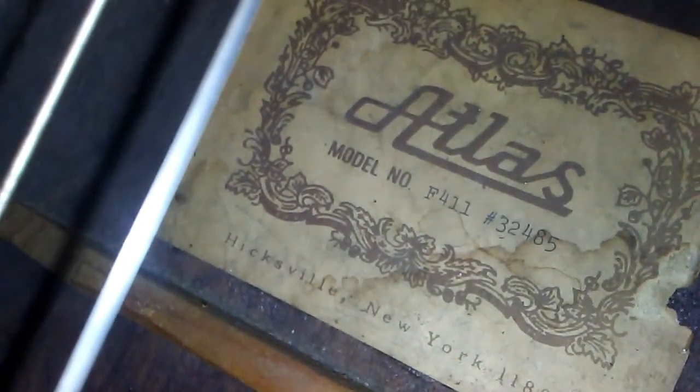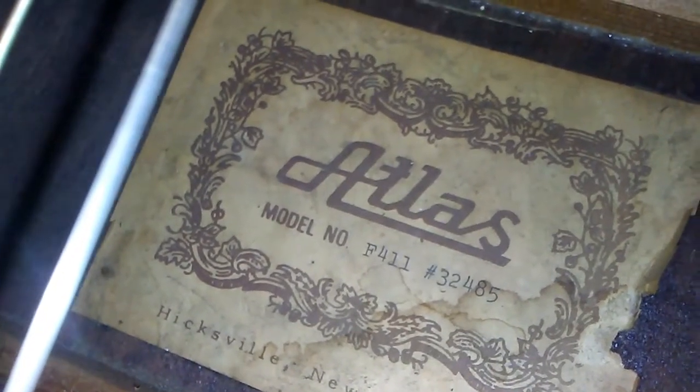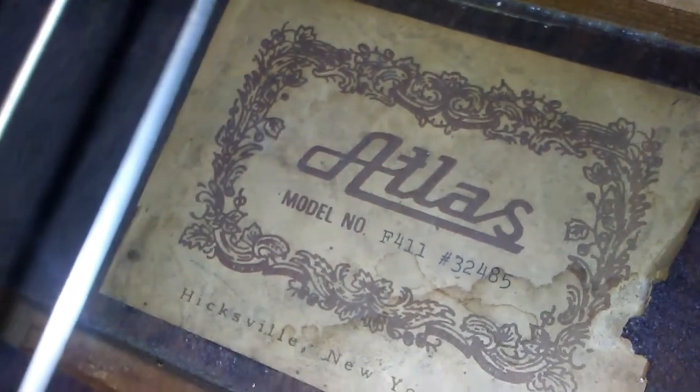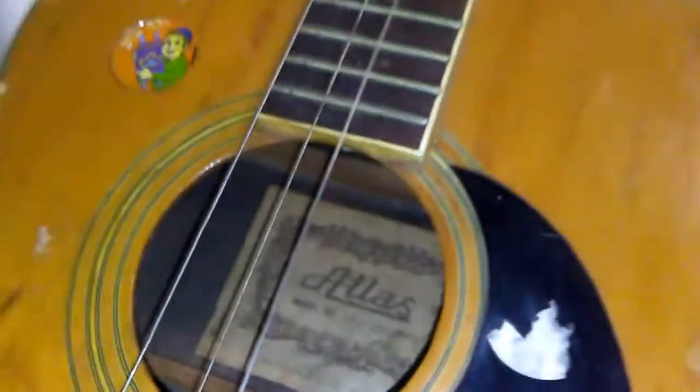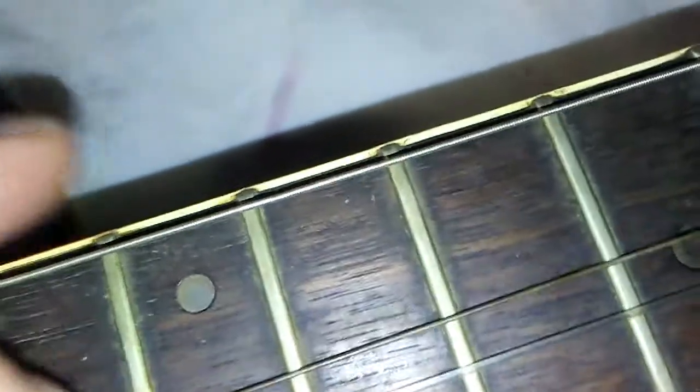From Hicksville. Model F411. 32485 is the serial. It's got some problems though, man. Oh man, it's missing one of these. You know what I'm saying? So that one's actually not missing. I was just kidding about that one. This is the one I was talking about.